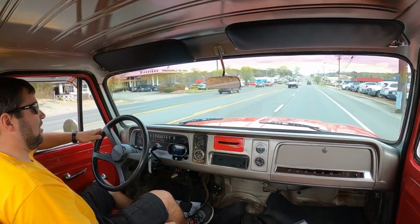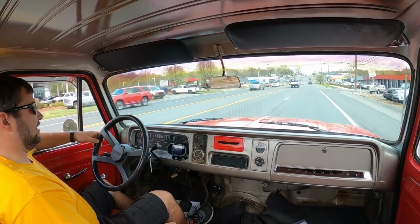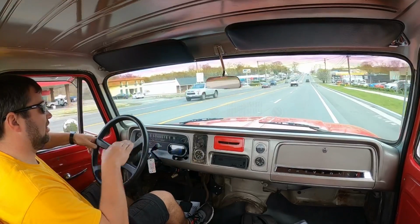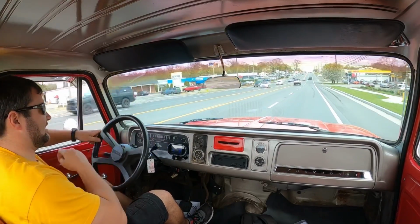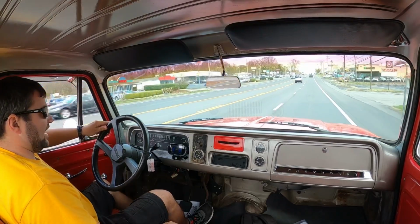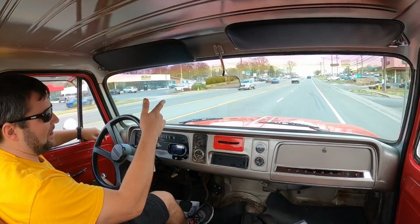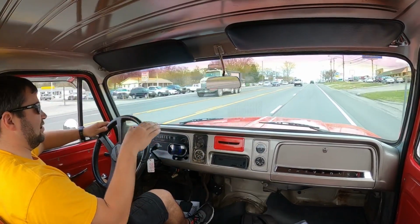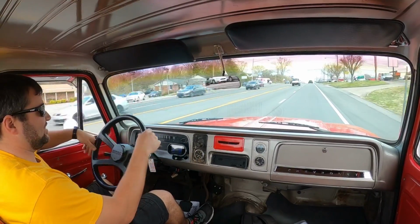Speedometer is not coming up on the dash. Steering on this one feels a little bit delayed. It's pulling me a little bit around the road. It's probably going to need something done on the front end. Gas gauge is about halfway, so we'll stop up here at the gas station. It's got a little bit of a left pull too, but there's slack in the steering on this one.